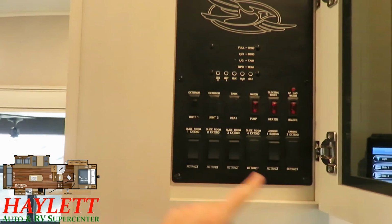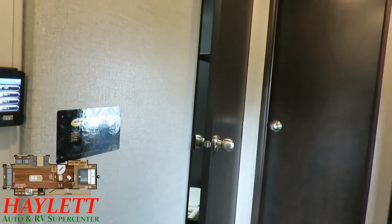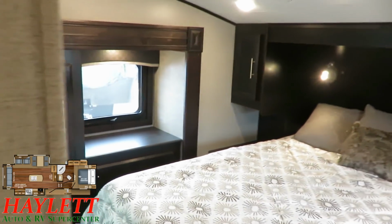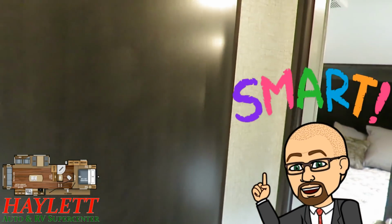Now, the other neat thing is, if I'm standing right here and I'm pushing the button to close the bedroom slide, I can't see that the bedroom slide is going to close unobstructed, that it won't crush anything. But with this remote, I can walk up there and look at it and say, hey, wait a minute, I left that drawer open or that cabinet door. I don't want to crush that. So there are some very cool benefits that go along with that.